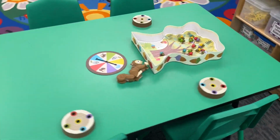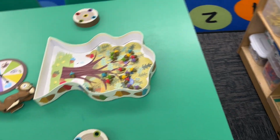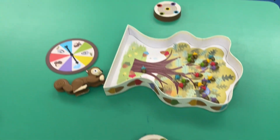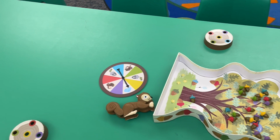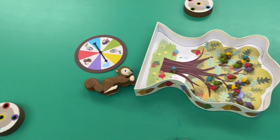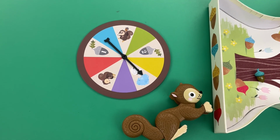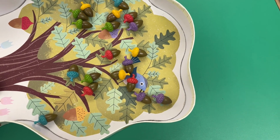Our second teacher center for that day is going to be the Sneaky Snacky Squirrel game. Now there's enough of these little tree stumps for the teacher to have 4 kids here at a time. I think they will do better with 2 or 3 kids, so that's why I have it set up like this. The object of this game is to spin the spinner. I don't play by the rules because these guys are really little. Just whatever color they land on, they pick that color of acorn off the tree.